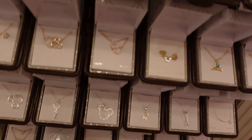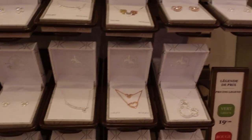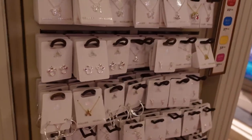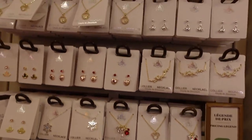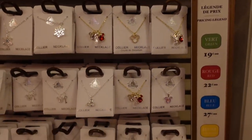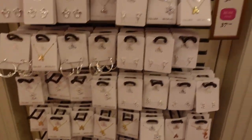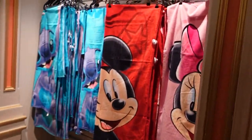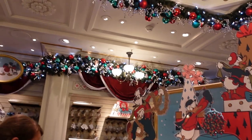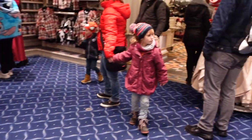I have some more jewellery here. There's quite a few different necklaces. I think these ones are mainly necklaces. A couple earrings up there. And then some more necklaces and earrings this side. These ones will have the colours on the back, so you can kind of use this to see what the price is. And some towels, if you need a towel. More Christmas ornaments. Look at this display. The decorations. So, we've seen a lot of those ornaments. What else is there?